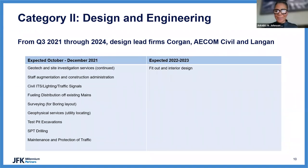Thank you, Carlton. Hello, everyone. My name is Arcadia Matthews, and I work with AECOM Hunt, the design builder for the team. I manage the outreach, diversity, and compliance initiatives. I will absolutely speak to our category 2 opportunities in design and engineering, which went out earlier this year and parts of last year.